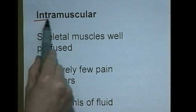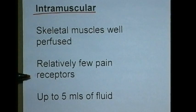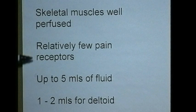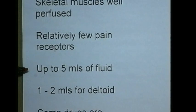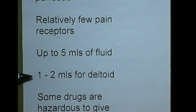Intramuscular injections: fairly good absorption from well-perfused muscles, relatively few pain receptors. Of course, it's very important to make sure the muscle is relaxed. If the muscle is tense when you inject and stick the needle into it, that will be very painful. Up to 5 mils in the leg and the buttock, in the gluteal muscle. Maybe only 1 mil for a deltoid, 2 at the absolute maximum.